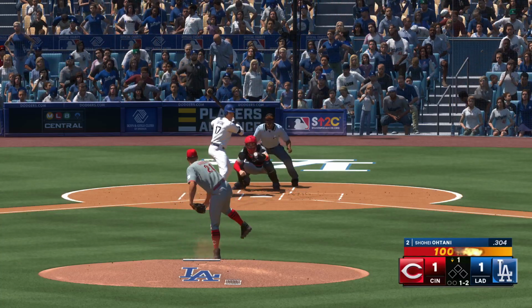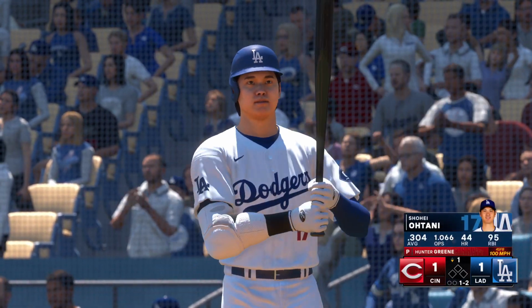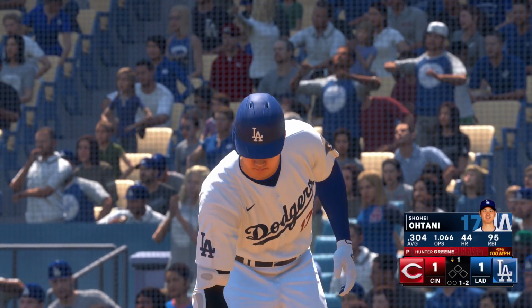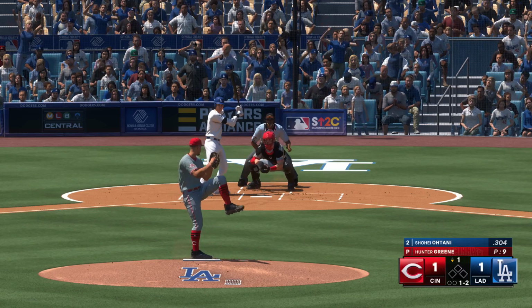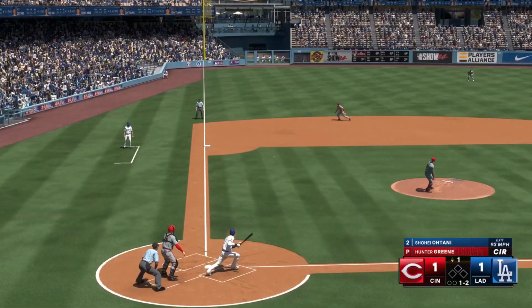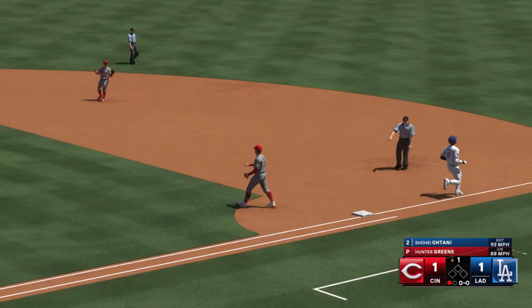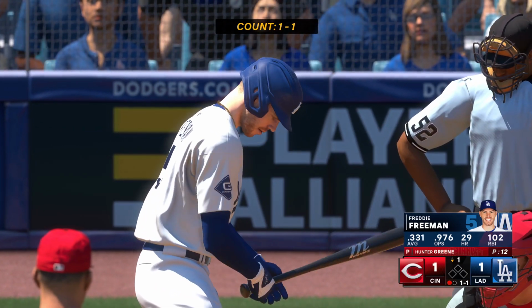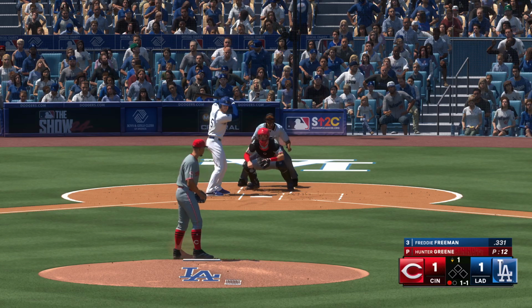Here's Shohei Ohtani. And a strike right through there. That one in triple digits. Tied up here in the early going. Hit on the ground to Candelario. Tosses to first. And they get Ohtani for the out. Freddie Freeman up to the dish. One down, bases empty.